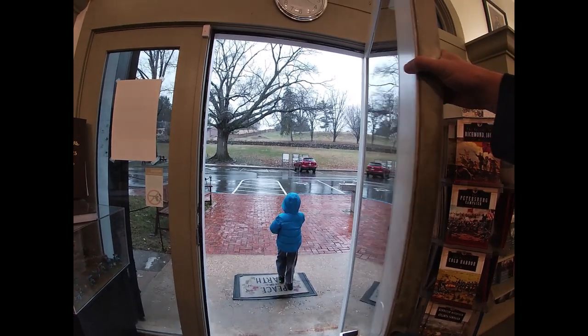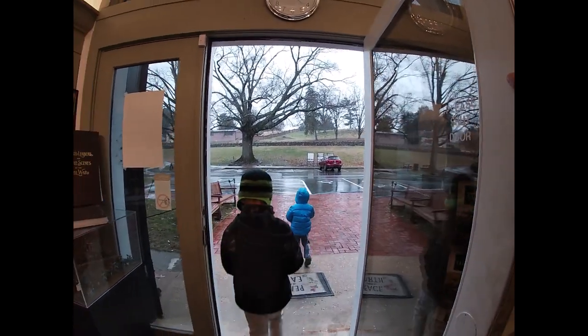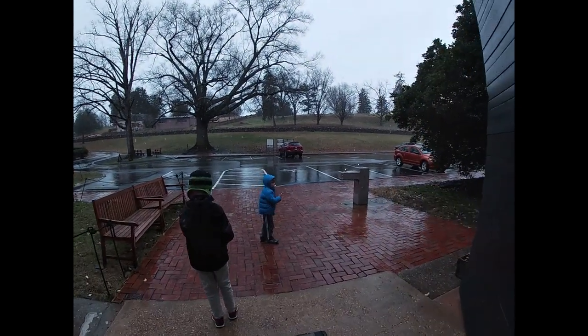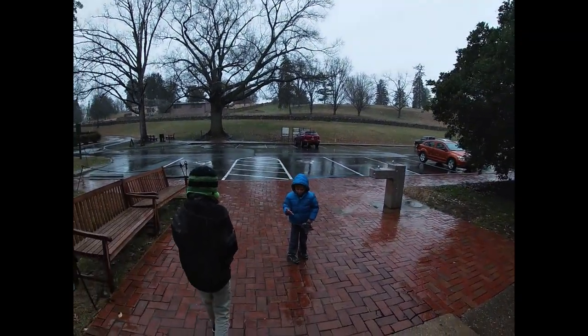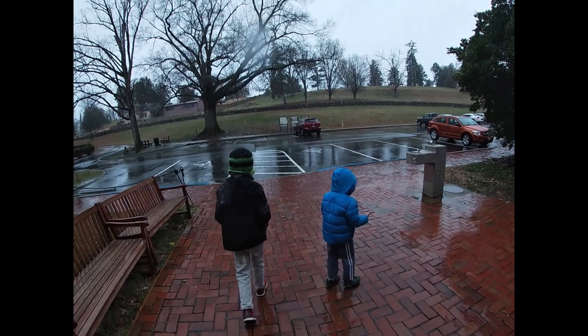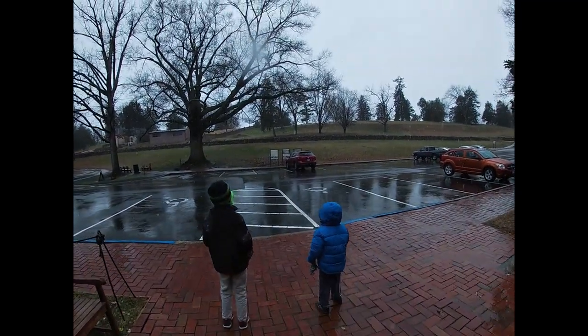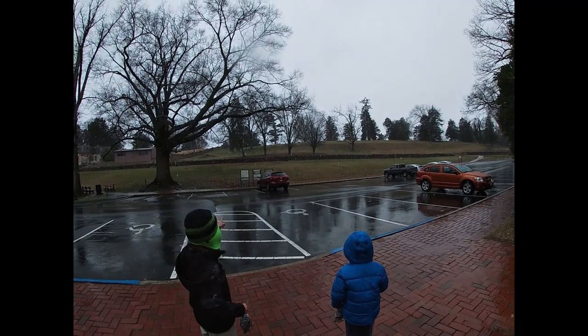Ready to go into the snow? Okay. You can go ahead. I feel a snowdrop. Do you feel the snowdrop? Look up there on the hill. You see the cannon? Can we walk up there?